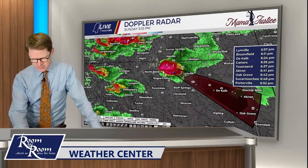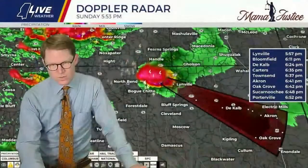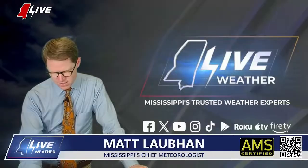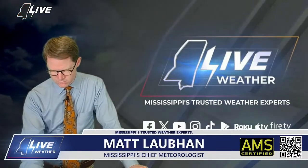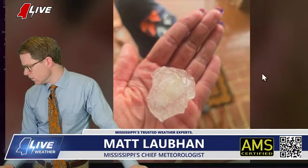I see James with the North Mississippi Storm Chasers dropping in a shot of that hail from McCool, and this was not small hail by any stretch of the imagination. Let's go ahead and pull this up for you. This is what that hail in McCool looked like. I'm going to have to transition that there, and we'll change this over to this shot. So this is some of that hail in McCool.